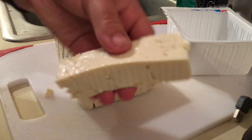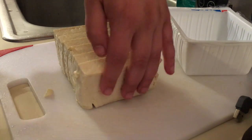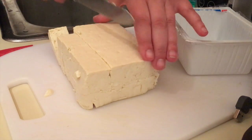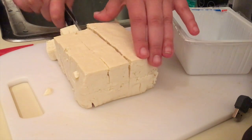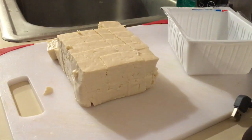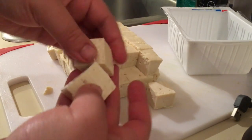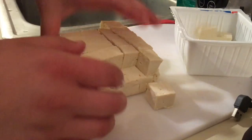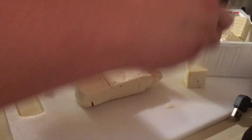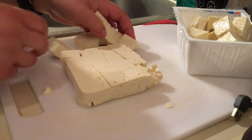So then you can make them as sticks if you want, like if you're making fake fish sticks or something. But I want them in cubes, so I'm just going to cut them up more. Then, since I have them fully cut up, they're ready to roll. So I'm just going to put them back into the container and let them sit there.